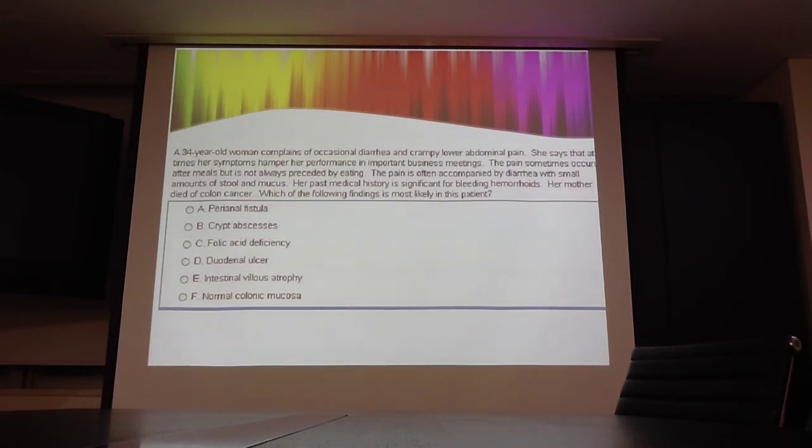That's E, intestinal villus atrophy. No more mucosa. What is the impression? What do you think? Inflammatory bowel disease. Yeah, you're right. This condition is very common, about 10 or 15% of the whole population. So the answer is F.